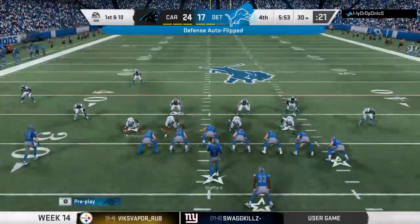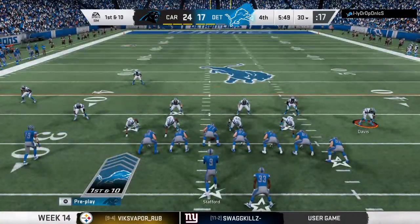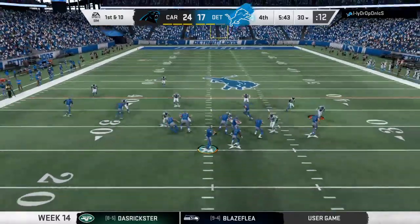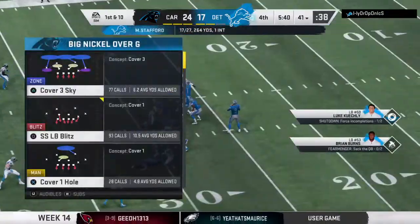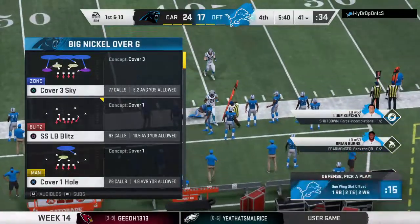Stafford now perfect since the second half started, 7 of 7. It's 1st and 10. Check safety. Operating from the gun, Stafford. Green brings it in, and past the 40 before he's out of bounds. It's a gain of 10 for the Lions and a 1st down.